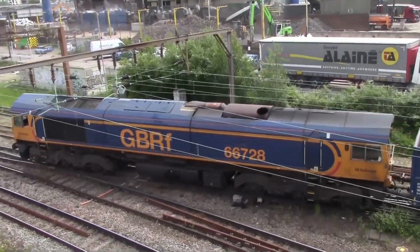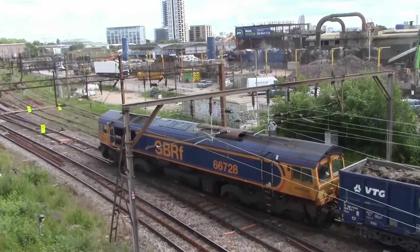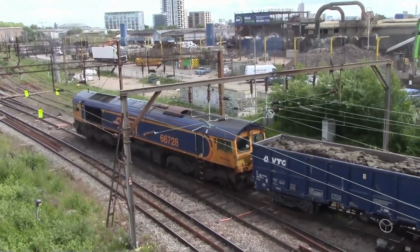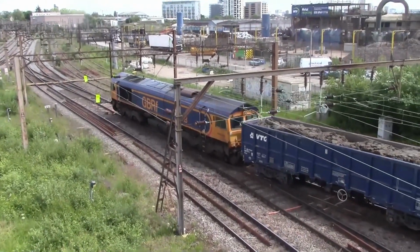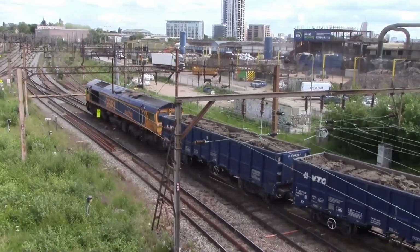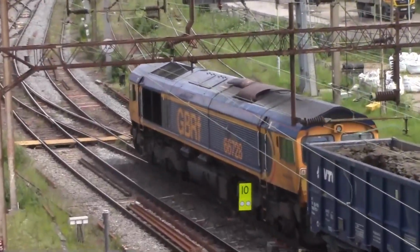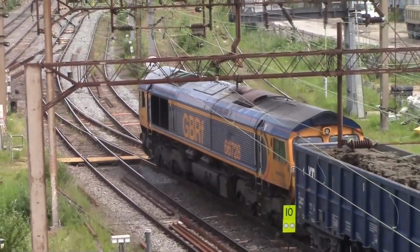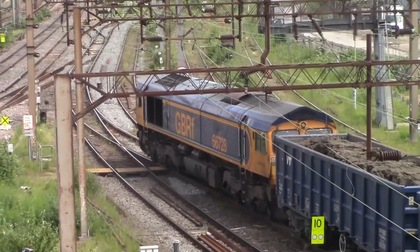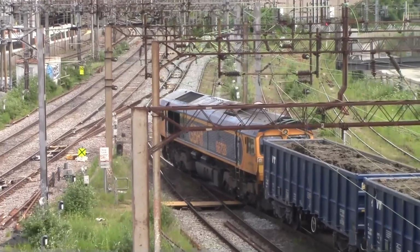Look at that again. Here comes all the shunts back in the yard again, isn't it? Oh, not this time. It's been ordered to go onto the West London line now. They're built in America, those.